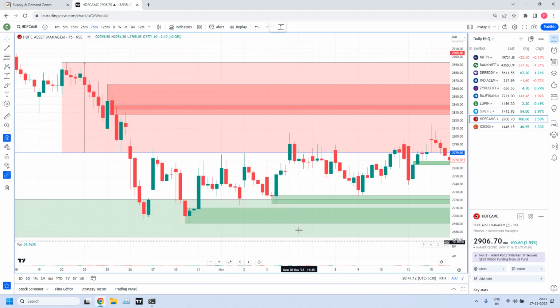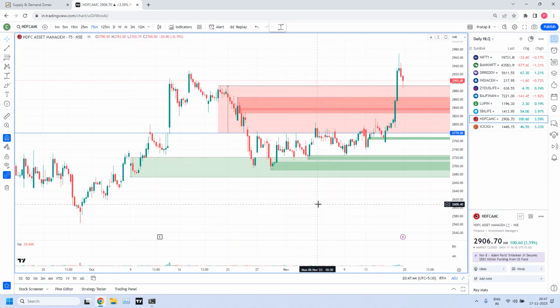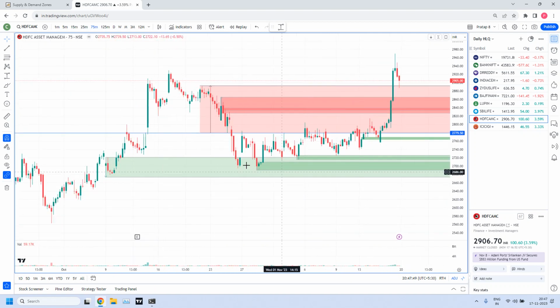So let me show you the 75-minute time frame. There are no more 75-minute zones. Here we have a very good leg candle, but there are so many base candles. That means there is no institutional supply in this area, even above this. That's why the price easily went up. And finally, the high liquidity supply zone is broken, but still, the high liquidity demand zone is valid.